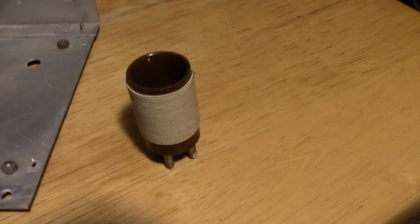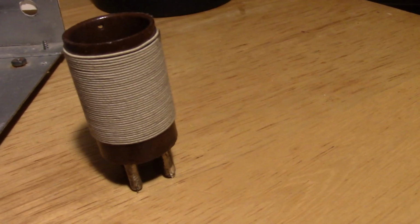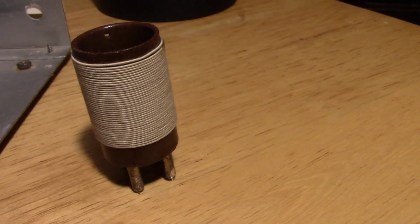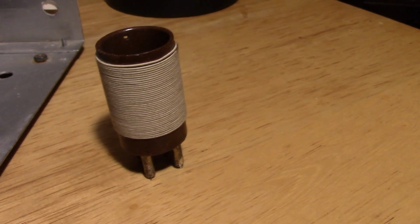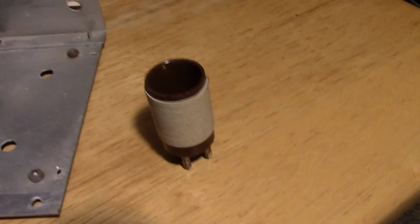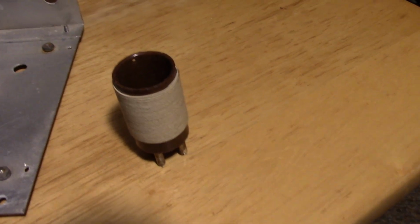So there's nothing too special about this coil. It's 40 turns of double cotton covered solid number 24, and you can wire that with regular enameled wire if you want, shooting for 25 microhenries on this 1-inch form.